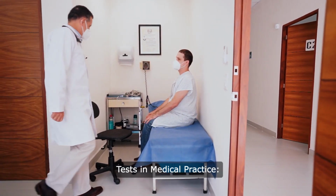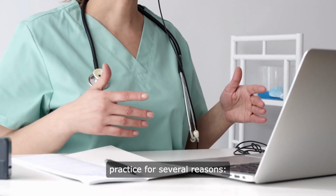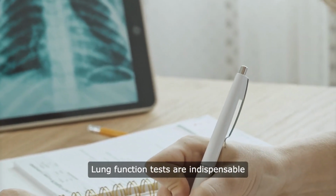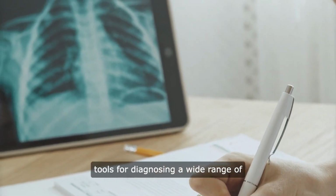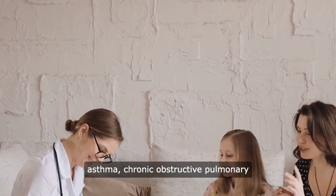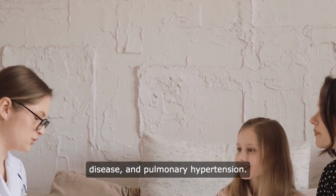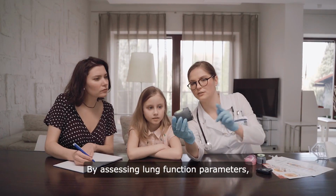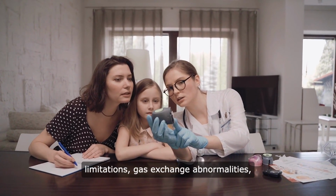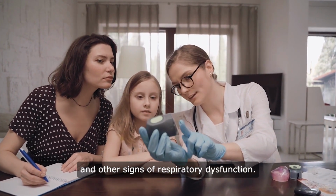Importance of lung function tests in medical practice. Lung function tests play a vital role in medical practice for several reasons. Diagnosis of respiratory conditions. Lung function tests are indispensable tools for diagnosing a wide range of respiratory diseases, including asthma, chronic obstructive pulmonary disease, COPD, interstitial lung disease, and pulmonary hypertension. By assessing lung function parameters, healthcare providers can identify airflow limitations, gas exchange abnormalities, and other signs of respiratory dysfunction.